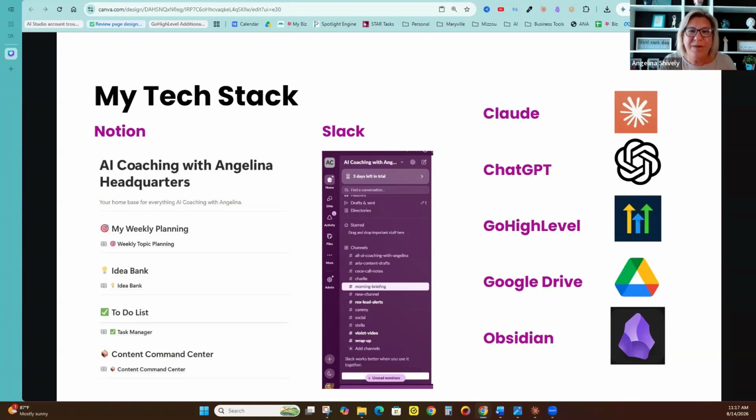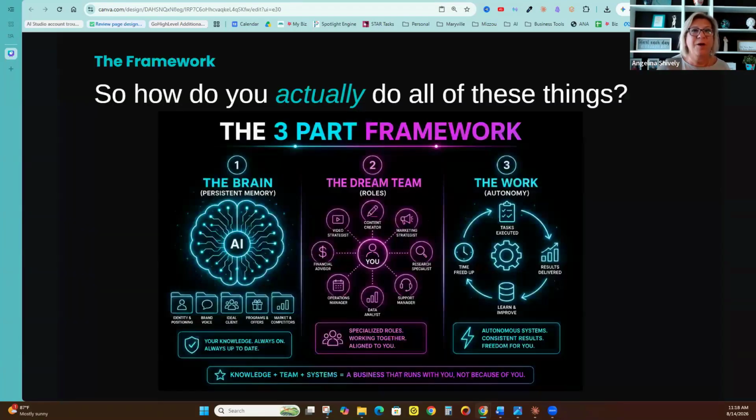Then the next piece is Obsidian. And this is something that I've just recently been playing with. Basically that sits on top of the whole system, and it allows you to look at the different files in a different way and be able to connect all of the things. So pretty much that's my tech stack. If any of those pieces sound completely foreign, no worries. I'm going to show you how they work together in just a minute here.